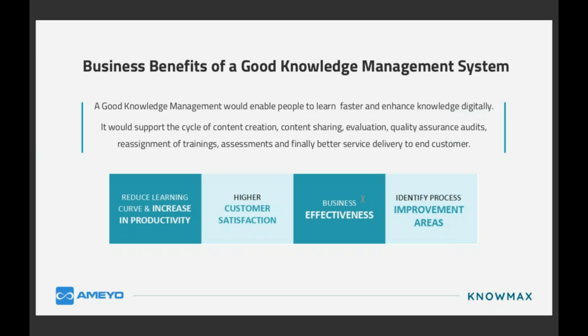Okay. And then finally, the typical business benefits which you see from a good knowledge management system. You'll reduce the learning curves when people are coming on board and increase overall productivity because they'll have some ready reckoners in place. You'll achieve higher customer satisfaction because of that. You'll have a better business efficacy across your touch points. And then a lot of process improvement opportunities can be identified while we have a blend of that knowledge base, the learning management system, and the quality management.